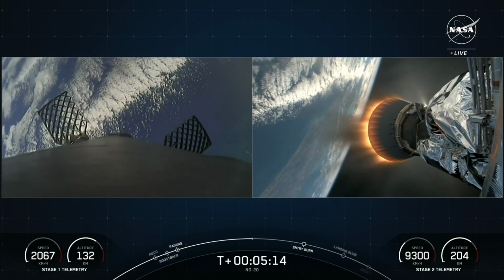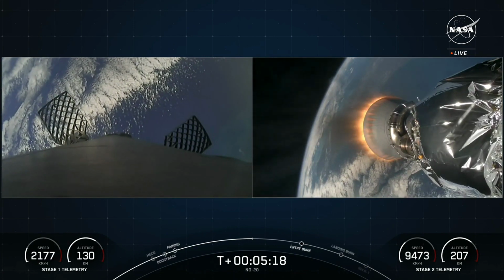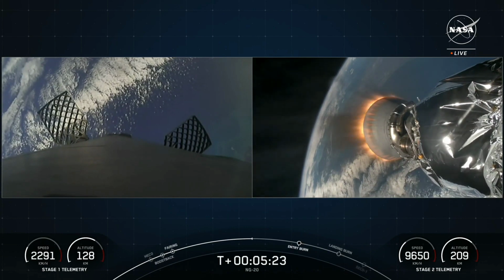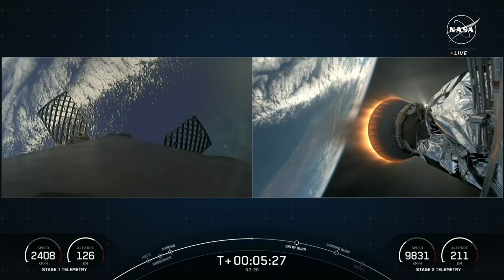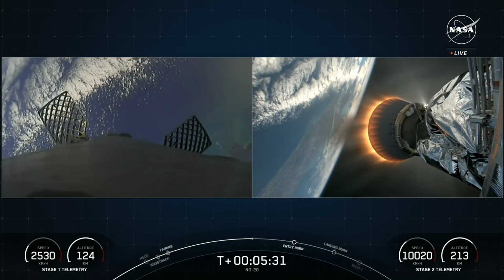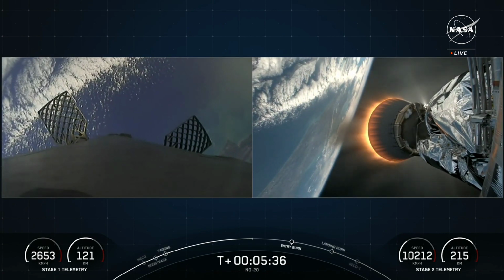And on your left-hand side, again, is the first stage making its way back down to Earth. Today, we do have a land landing, so we do require 3 burns in order for it to make its way back to its landing zone. We've already completed the boost back burn for the vehicle as it oriented itself heading back towards land. Next up will be the entry burn, and that's where 3 of the Merlin engines will reignite.